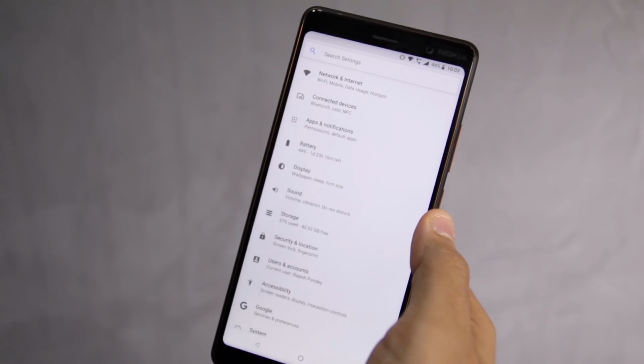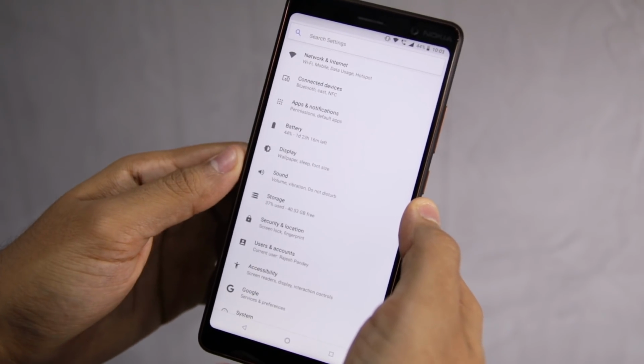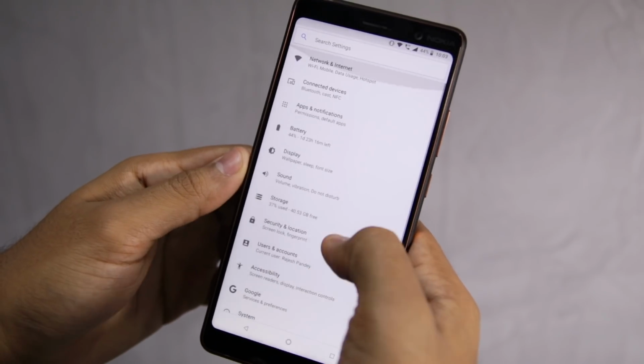Now, talking about the performance and software of the Nokia 7 Plus. So this handset runs on Android 8.1 Oreo, and being an Android One handset, it's running a bare bones stock build of Oreo, just as Google intended it to be. Even better, Nokia promises monthly security updates for the handset along with 2 years of regular Android OS updates. Now that's a big deal in today's smartphone world where OEMs forget about updating their phones within a few months of its release.